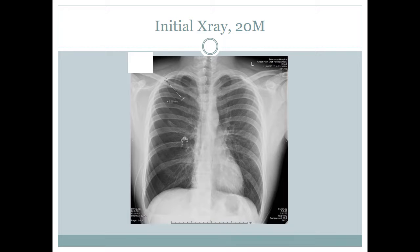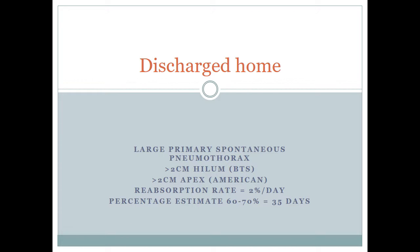This young gent is very well, walks in, had a pleuritic chest pain and went home because, yes, he had a significant pneumothorax. It was greater than probably 50%, and the resorption rate is around 2% a day. So how long is it going to take to get better for your first primary spontaneous pneumothorax? Let's just say it's 60%, at 2% per day. If all goes well, in about a month you will be well again.